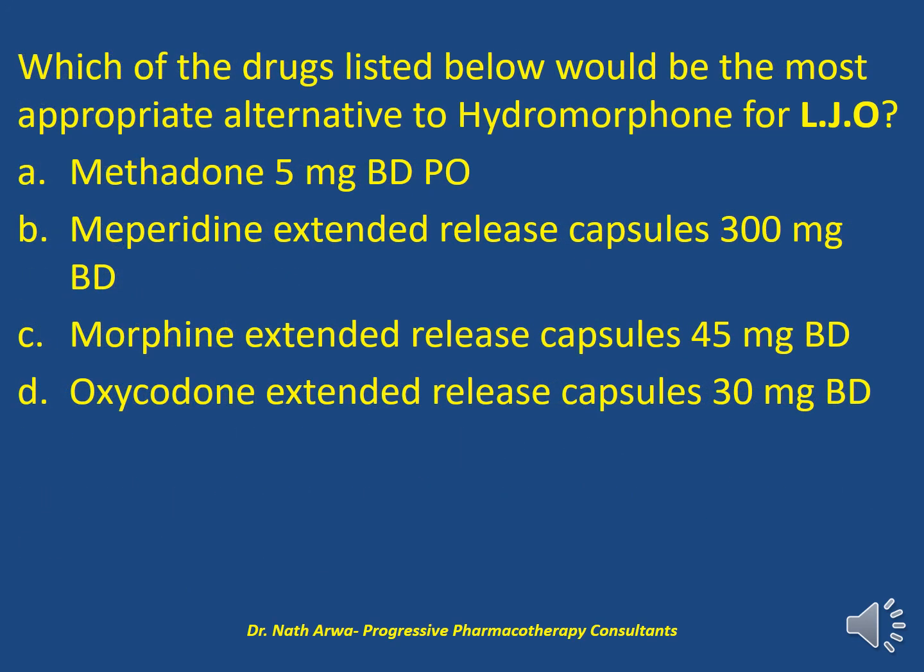So, which of the drugs listed below would be the most appropriate alternative to hydromorphone for Mr. L.J.O? Would it be methadone, 5 milligrams taken orally twice a day? Would it be meperidine, extended release capsules taken at a dose of 300 milligrams twice a day? Or would you administer morphine extended release capsules at a dose of 45 milligrams twice daily? Or would you settle for oxycodone at a dose of 30 milligrams twice a day? I'll give you 10 seconds to choose.